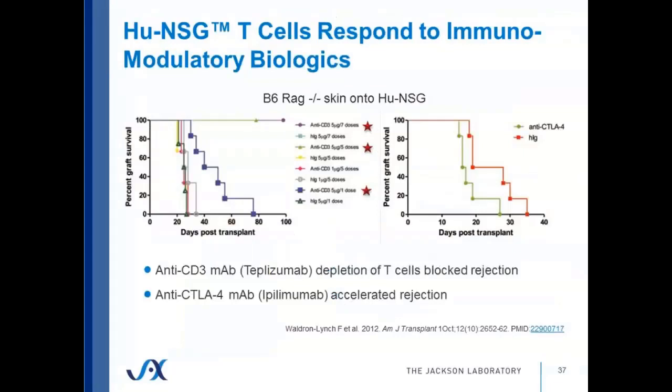Using that same model, you can modulate how long the grafts survive by using anti-CD3 depletion of T cells to block the rejection. In this first figure, we can see that at both the high and medium doses of anti-CD3, the skin is not rejected. However, with the lower dose, rejection is only partially prevented. These researchers also used anti-CTLA-4, which accelerated the rejection of the graft. So this is a proof of concept study that shows that the CD34 humanized mice engrafted with MHC mismatched skin can be used to investigate the ability of human therapeutics to enhance or suppress functional immune responses.